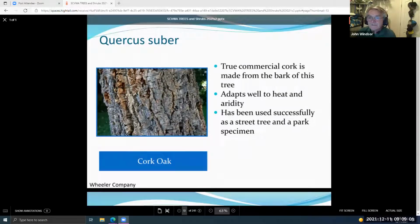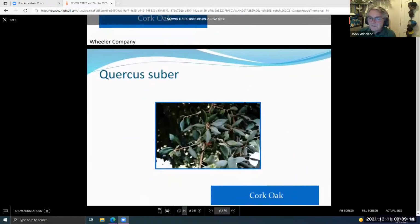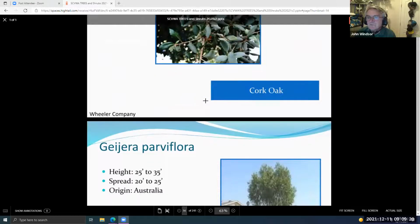And yes, this is where they actually get cork from this tree. Very tough tree. Most plants that come from the Mediterranean region do quite well in our region. And you can see the leaves look a lot like an oak tree. It's really the trunk that is spectacular.